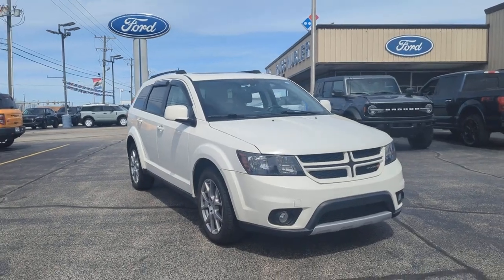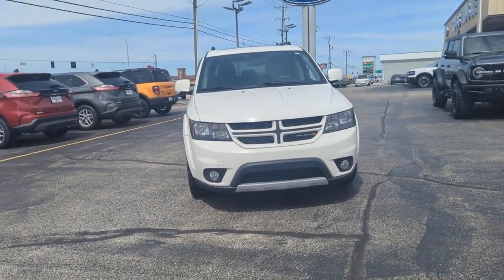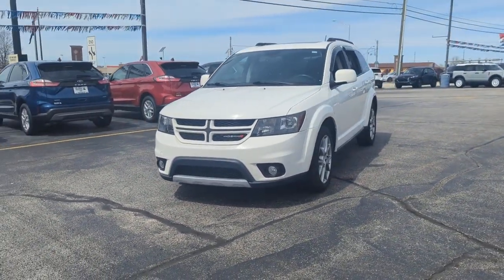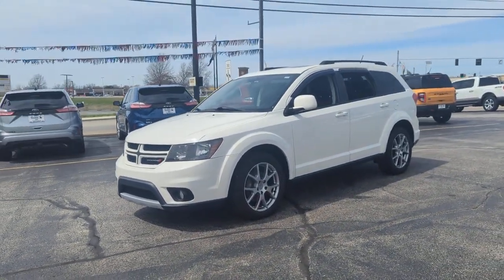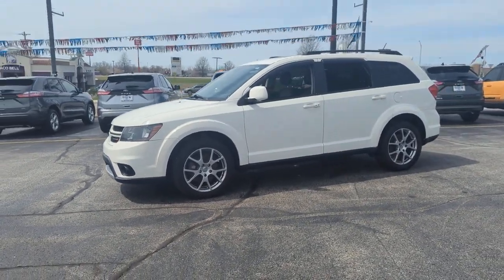Take a moment to check out the 2014 Dodge Journey. This vehicle is an outstanding buy with fewer than 150,000 miles on the odometer. Here's a versatile Dodge Journey that offers the family-friendly space and convenience you're looking for at a surprisingly affordable price.